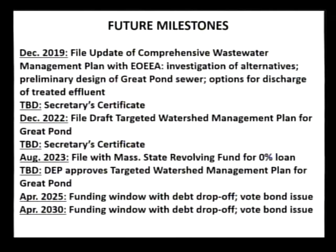There are two more debt drop-off windows, one in 2030, and then I ran out of space at the bottom. So there's another one in 2035. And that gets us basically to the planning window that we currently are working with. So that's my update on the Comprehensive Wastewater Management Plan. I didn't know what else you wanted to know, so this is a start. Yeah, that's kind of just where things stand and what you anticipate focusing on next.